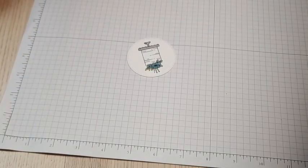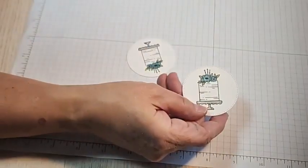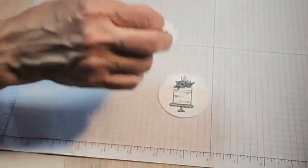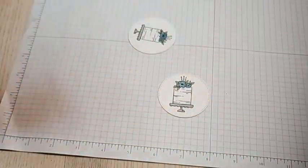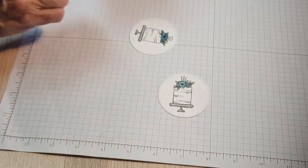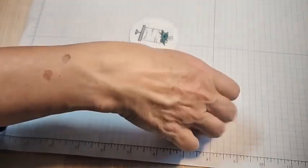And let's see, I have one done. Where did it go? This is the one I did this afternoon. I used my color lifter in the middle of the flowers. I can do that again, just for something interesting, so they're not so flat. Let's see what that looks like.